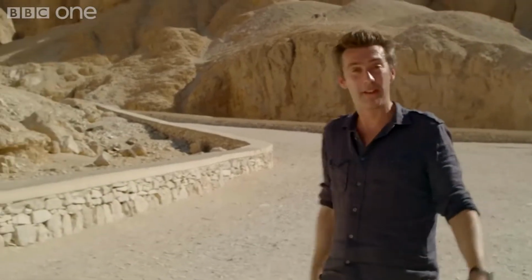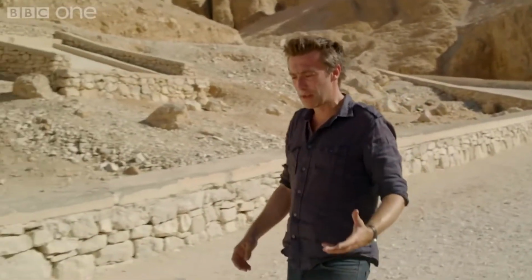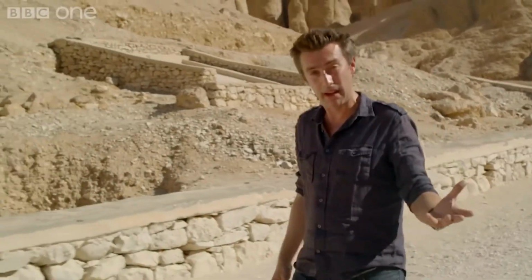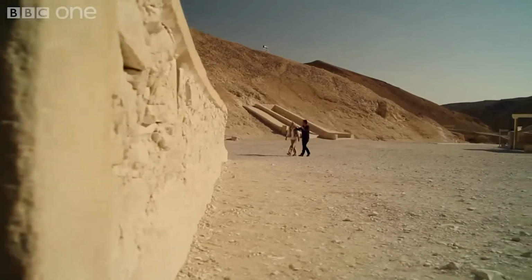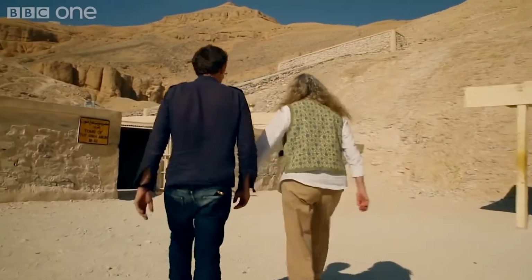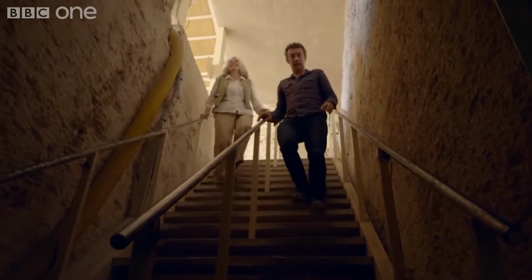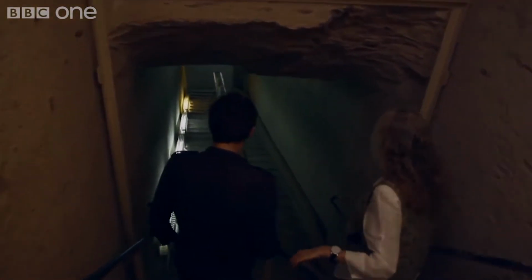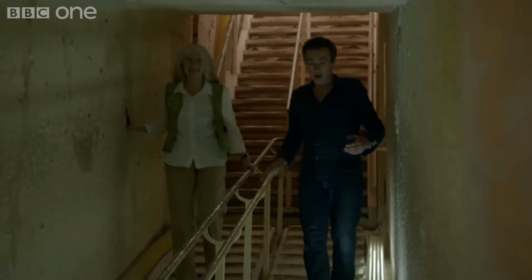Given that he's so globally famous now, we actually know remarkably little about Tut's life. And that's partly because his reign was cut short when he was around about the age of 19. But it's his cause of death that's become one of Egypt's most enduring mysteries. To see why his death is such a mystery, I'm heading for his tomb with Egyptologist Gail Gibson. They would have had to dig all this out. Every bit of it, wondering every minute what was at the end.